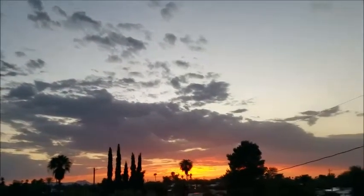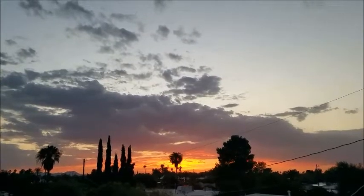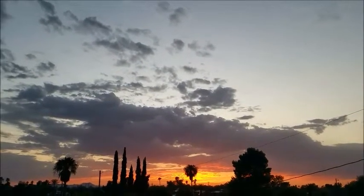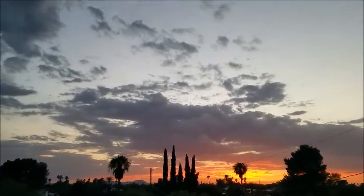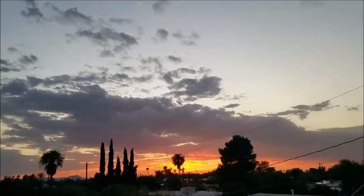I'm just going to show you what tonight's sunset looks like. Yeah, we have the famous sunsets that now were changed with a little extra color with the geoengineering crowd coming in. Yes.